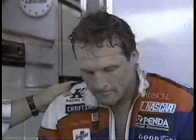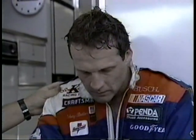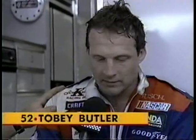Glenn Jarrett is down in the area. He's checking on Toby Butler. Glenn? Eli, Toby walked back over to the team hauler on his own, but he's complaining of some back pain. He's going to have the medics look at him. And Toby, that was an awfully scary moment. You going to be okay? Yeah, I think so.